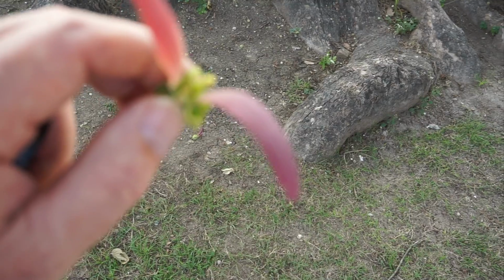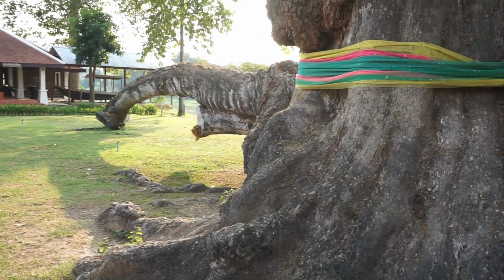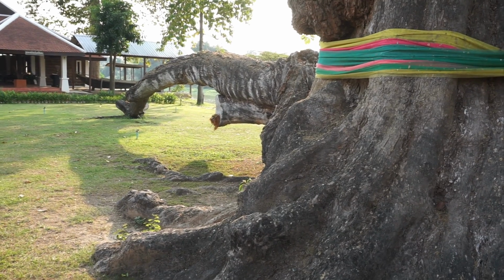You wouldn't need more than two trees in the whole property with this thing. Trouble is, if it falls down, look at that branch that could fall on you. Just make sure it's not anywhere near your house.